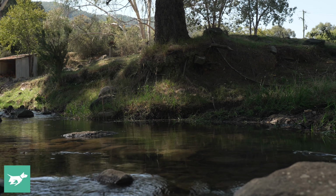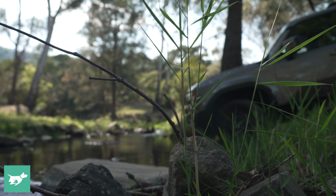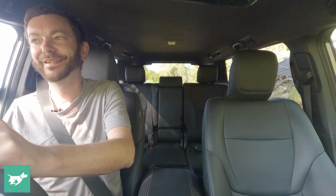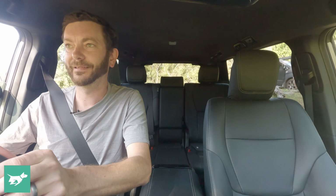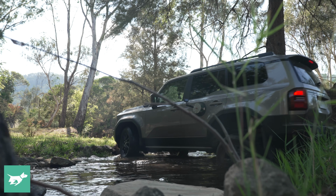Bit of a poke through a river crossing here. It's not much, but it's pretty rocky, and I'm more interested to see if it's going to bottom out. It's a big gully right in the middle, big rock that I'm trying to avoid. Just found the hole. Interesting, okay, yep, we're scraping on some rocks there. Let's see if we can make it across to the other side. So again, oh, there's a rock.